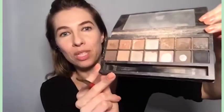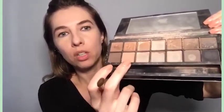Okay, so I have a neutral browns palette. Oops, sorry, makeup falls all over the place. I love it. This is a Smashbox palette that has been used to holy hell. Look at that. Should I use a neutral brown or a sparkle? What are you feeling? I want to do a sparkle. I never do sparkle. Yes.